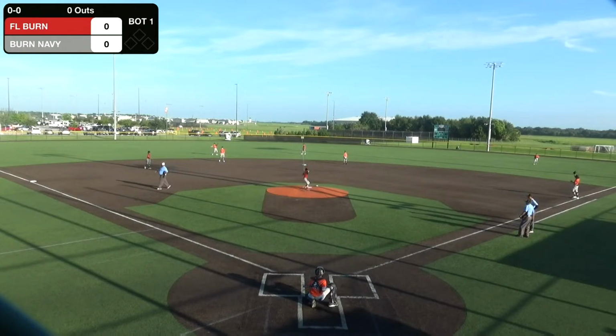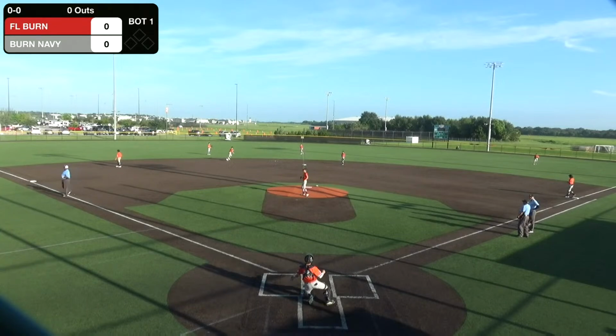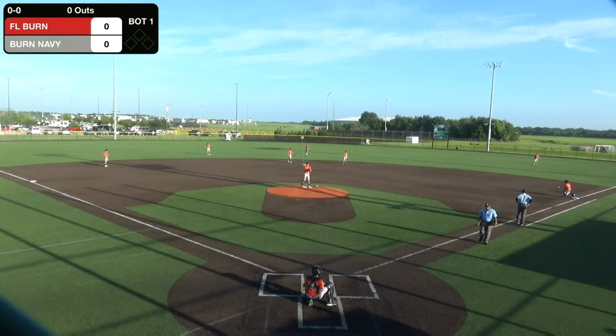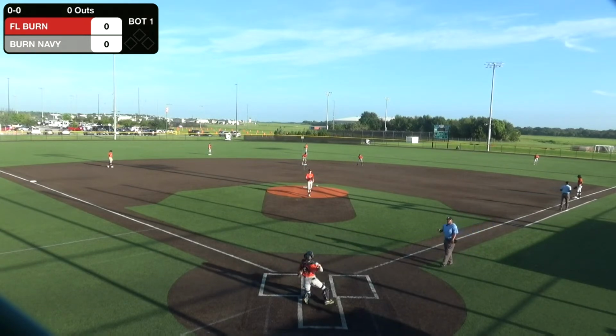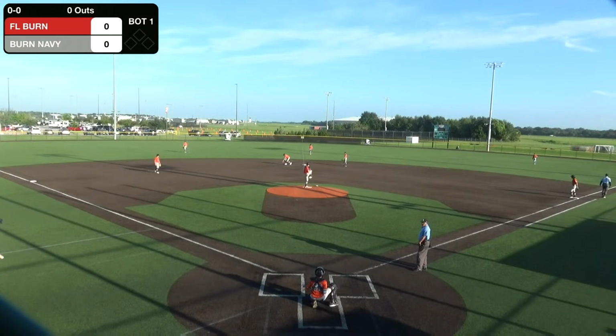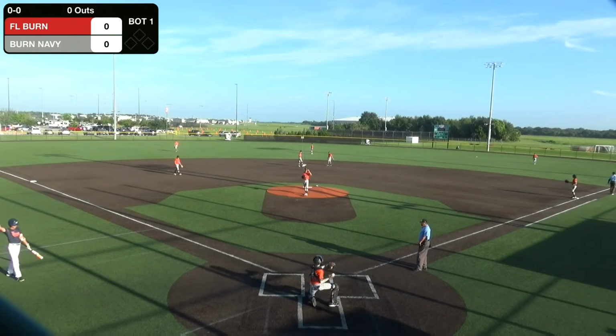Brady Marshall will do the catching. Going around the infield, we have Ethan Futch at third, Wilson Anderson at short, Reese Brush at second. I think that's Reese. Yep, Reese Brush at second, and Mateo Dalmau at first. Around the outfield, Ethan Barclay will be in left, Briggs Tibbles in center, and Dylan Knight in right.